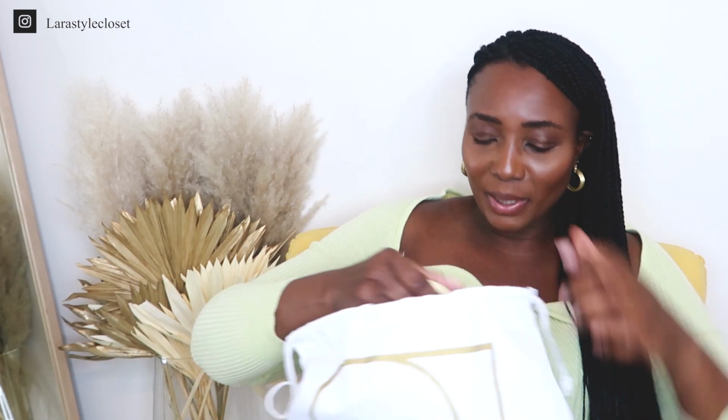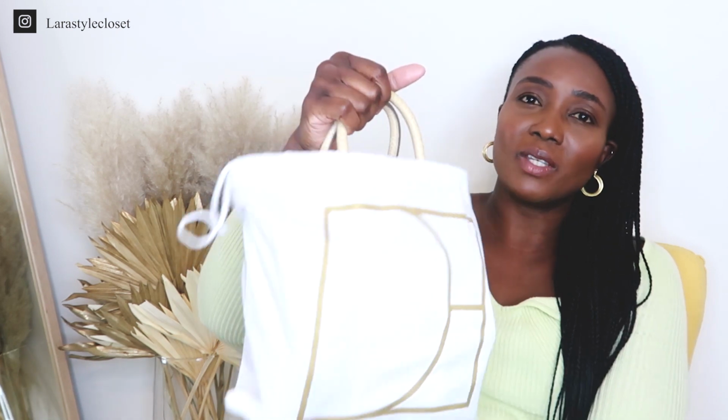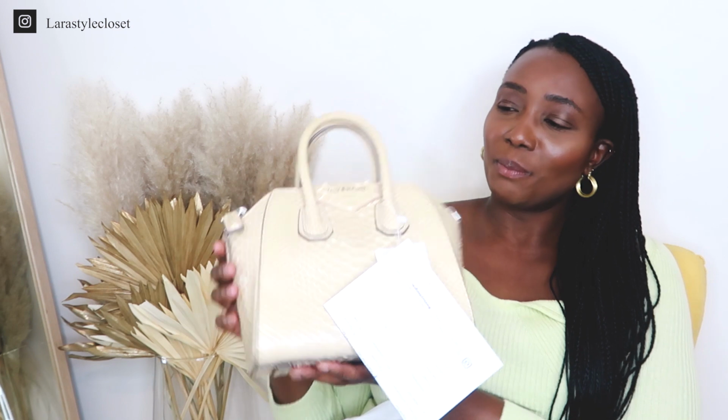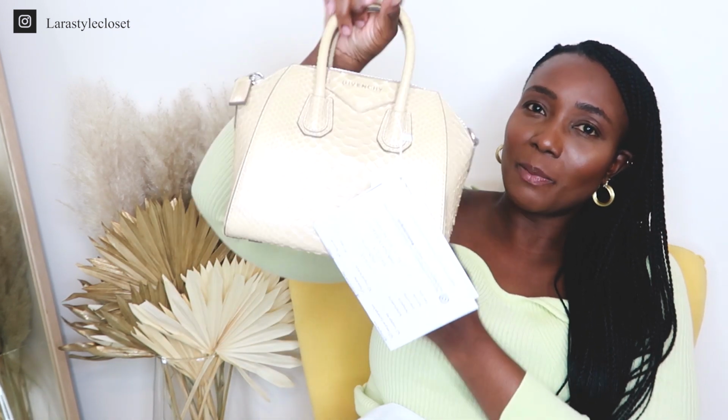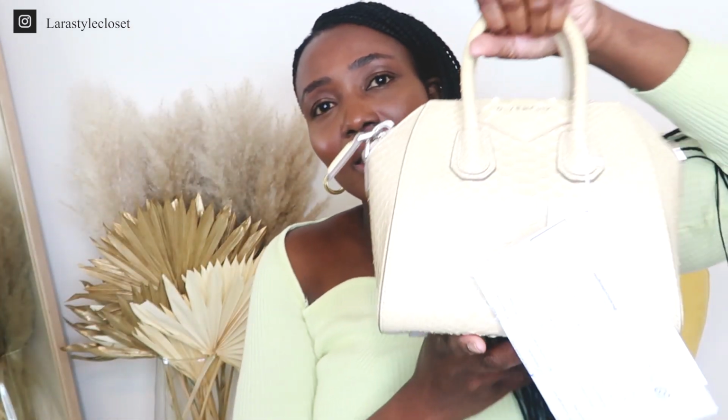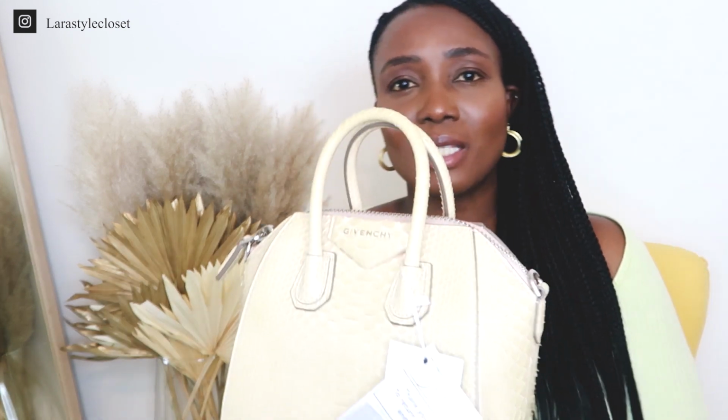So the bag that I picked up from Designer Exchange is this absolutely beautiful Givenchy Antigona bag. I picked it up in a mini. I love croc print, or snake print. So I love how this bag looks, and I kind of love the size. I think this is a great bag that I would be able to wear in the evening, and then I could also wear this during the day.